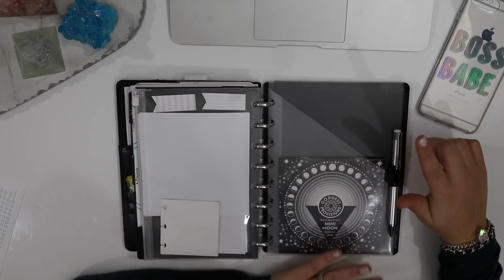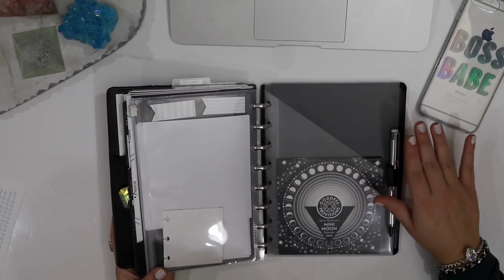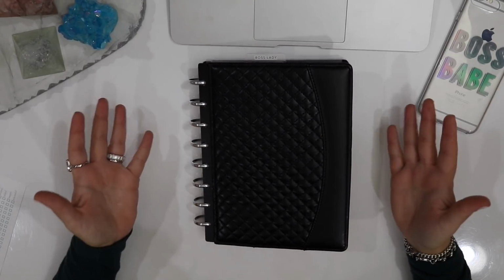Looks cute. Love it. Came in a pack of 3. I swear they were like $2. They were super cute. They also come in rose gold and maybe gold as well. So that is everything inside my 2018 planner.